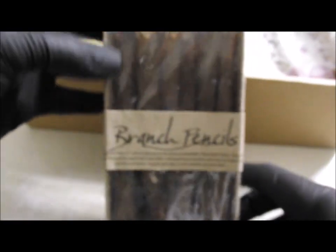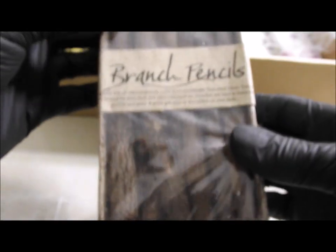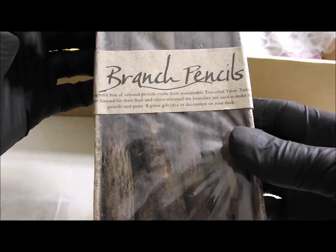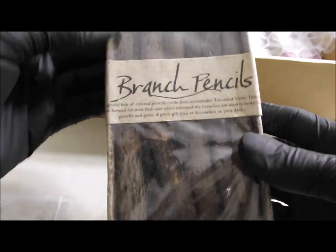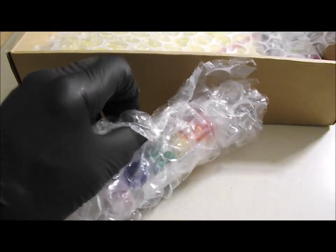Branch pencils. Oh, brilliant. Let's see if I can get them on camera. Pencils made from a branch. That is brilliant. I've never seen anything like that. Coloured pencils. Well, I know who will be having fun with that over Christmas. Probably Igor. Let's see what we got here.